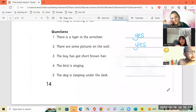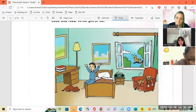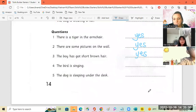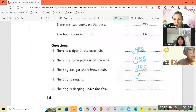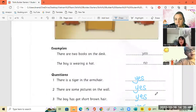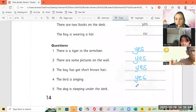Number three, Con. The boy has got short brown hair. Yes. Number four, Lynn. The boy is singing. Yes. All of them are yes. Okay, number five, Con. The dog is sitting under the desk. No. Okay.